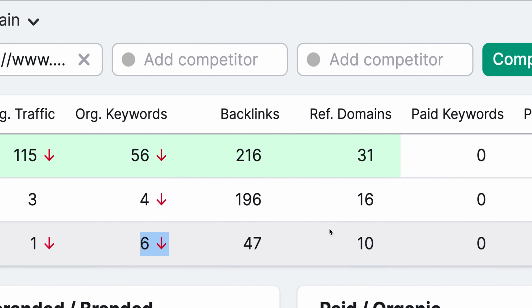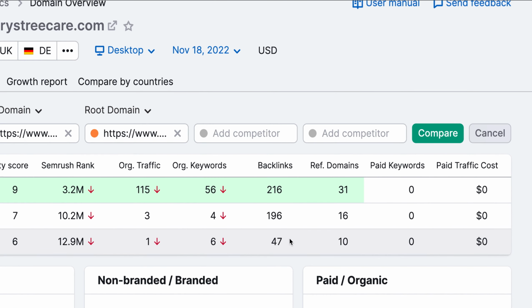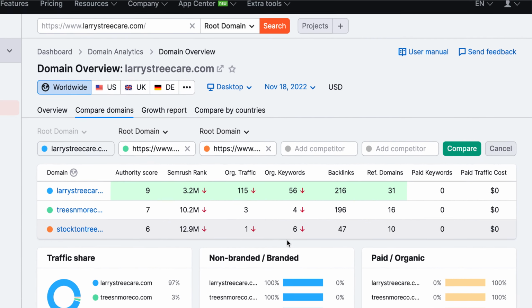And then for backlinks, over here they have 31 websites linking to their website 216 times. Over here you have 16 websites linking to your website 196 times and 10 websites linking to your other website 47 times. With that being said, this is the important number over here. The amount of backlinks is not relevant if it's a bunch of links coming from the same website. You could have 20 links coming from one website, but that website would only transfer the authority once. So when you're getting links, don't build a bunch on the same website. It doesn't do any better for you.